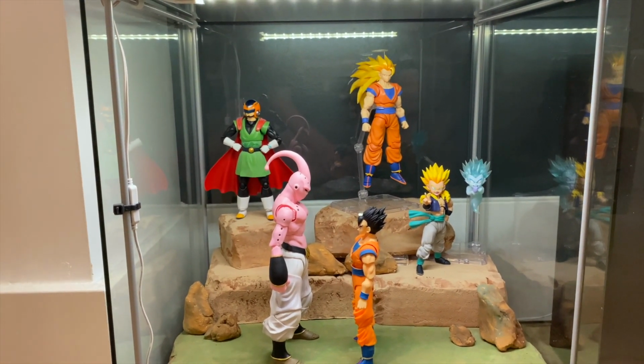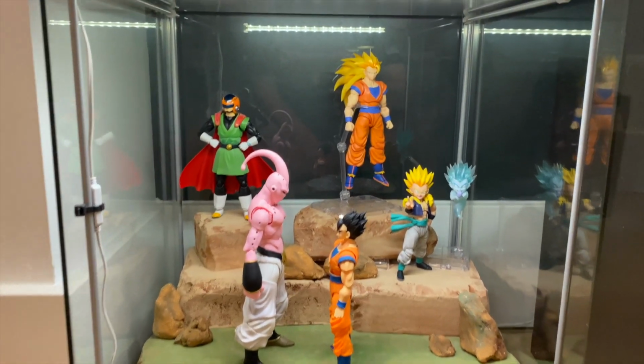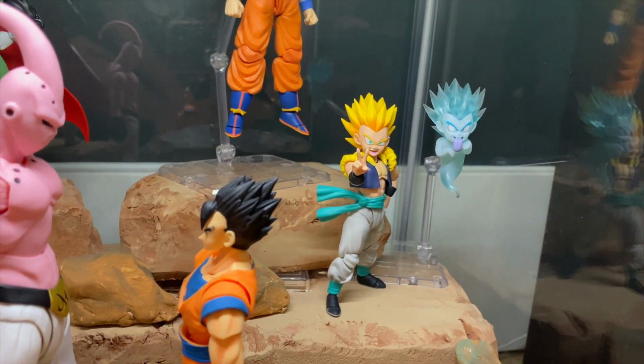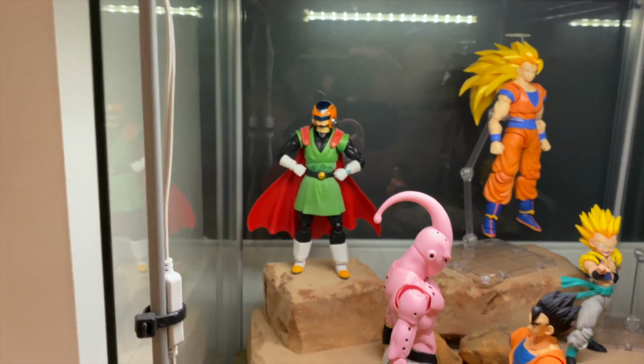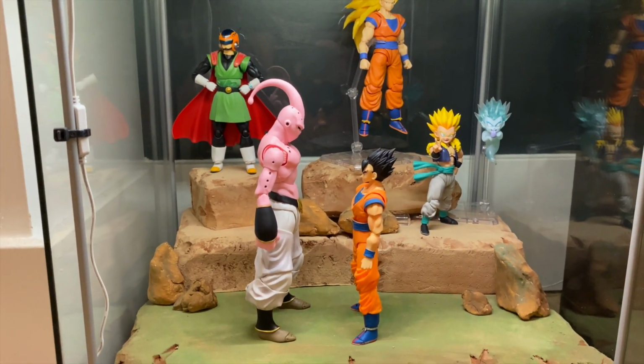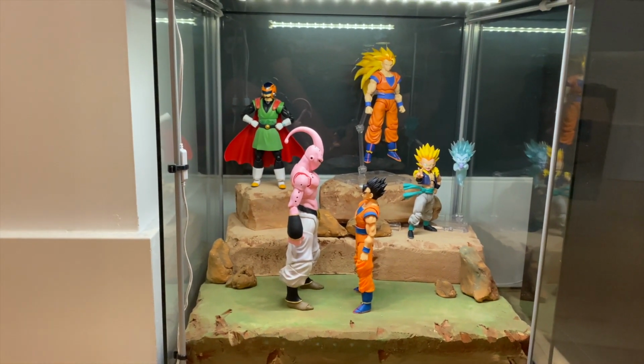I think really all I need now is maybe Vegito and Majin Vegeta. So maybe I'll pick them up eventually, but still got Gotenks here with his little ghost. He's now beside Super Saiyan Goku. Got Great Saiyaman over here, and then I've got the classic standoff between Gohan and Super Buu. Let me know what you guys think. Who should I add to this display here?